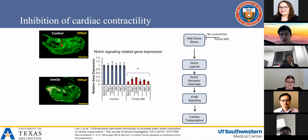And we further inhibit the entire cardiac contraction by injecting the TNNT2 morpholino, as mentioned earlier. So there is no shear stress at all, right? There's no cardiac contraction, which means there's no blood flow, so there's zero wall shear stress. And the Notch-related genes are also significantly reduced, and we don't see any trabeculae formed in the inner ventricle.